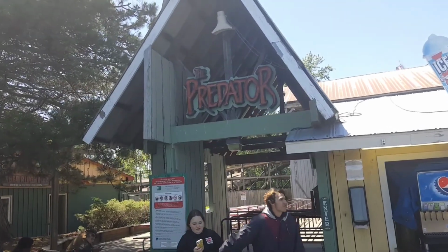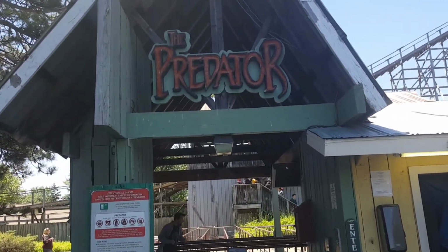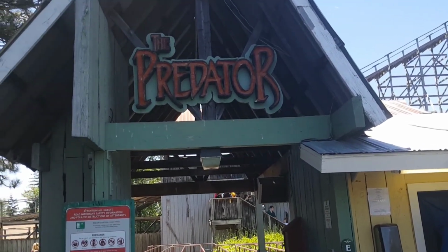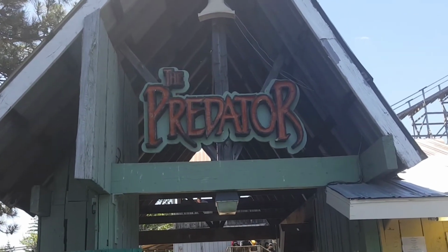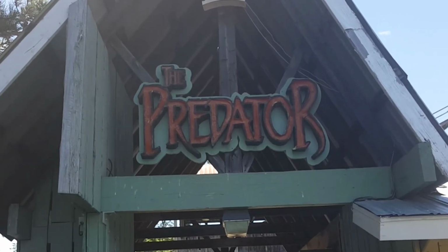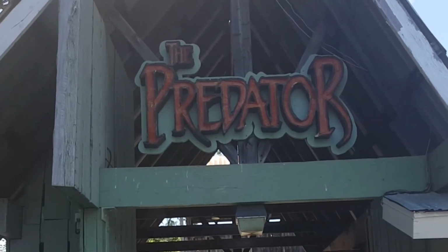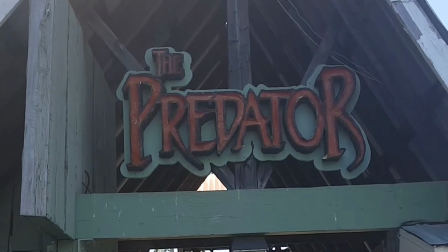And coming around here, that brings us to Predator, the only wooden coaster in the park. I've heard some bad things about this one being very rough, but we heard recently that in the off-season it got a few hundred feet of retracking done to make part of it smoother. Since we don't have any experience with the old version, I don't really have anything to compare it to, but we'll see how this goes. Hopefully it's better than advertised.